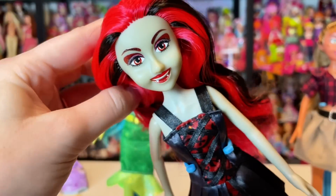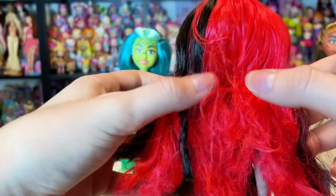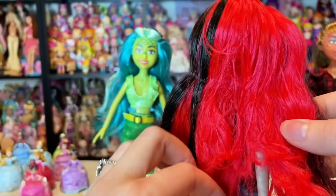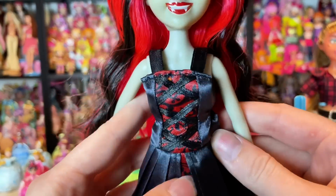Really, really like her face. I think she's so cute and fun. Again, this one came with kind of messy hair. It's not too bad, but you can see that. I'm going to carefully brush that out and see what I can do. Then I wanted to show you her dress really close because look at this.